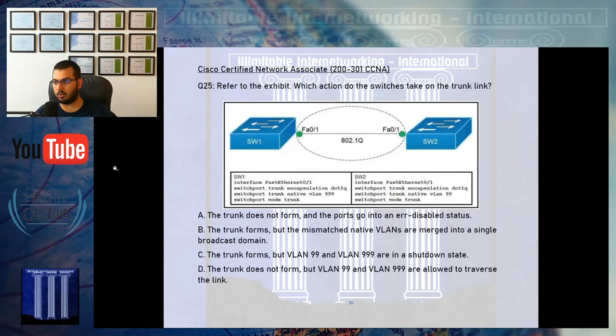Okay, one last question to finish this video. This one says, refer to the exhibit: two switches, 802.1Q between them, meaning that this port is a trunk, just like we've seen in chapter 2. This is FastEthernet 0/1. Which action do the switches take on the trunk link? Based on the config, Switch 1 says interface FastEthernet 0/1, encapsulation dot1q, so it's 802.1Q. The native VLAN will be 999. Native VLAN means this is the VLAN that will travel carrying no tag.